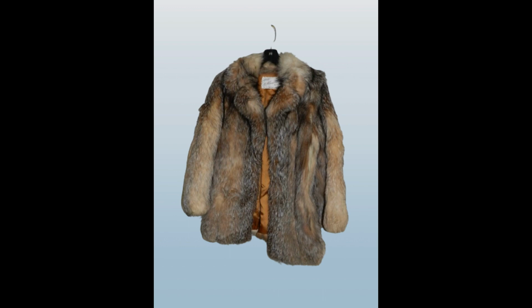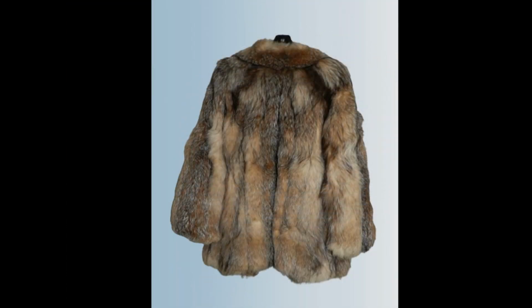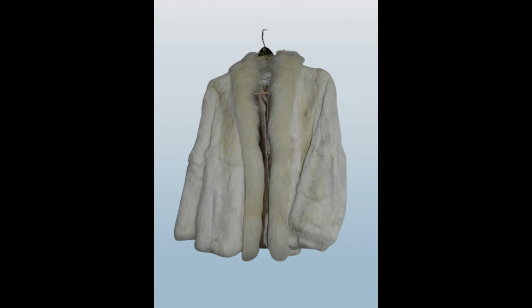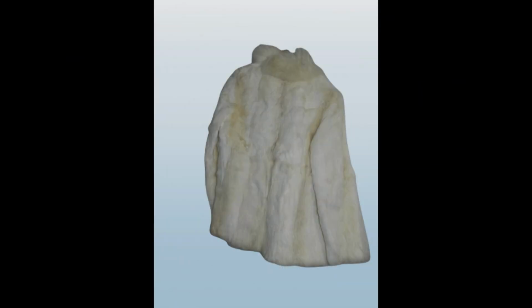The next project consisted of 2 jackets. One fox, which was darker than the other, with a very pretty rust color lining. And again, the colors are really, really beautiful and they pop. And a white mink, and the customer chose to put these 2 particular jackets together to create one throw.